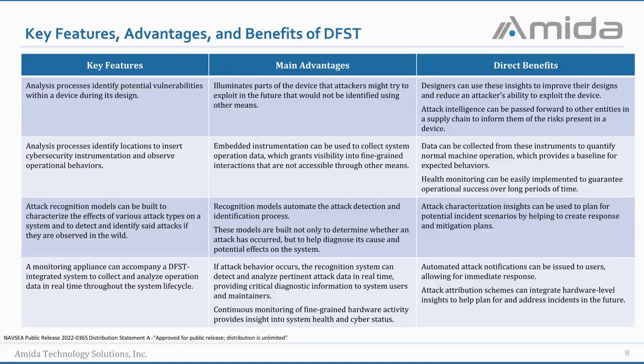Designers can use that knowledge to embed compact instruments that will become the source of training data to detect, identify, and diagnose intrusions. This attack intelligence can then be shared with trusted entities in the supply chain. This proactively enables designers, providers, and users the ability to avoid potential security incidents by integrating on-chip mitigations. Our customers can use these insights to reduce an adversary's ability to exploit the CMC.